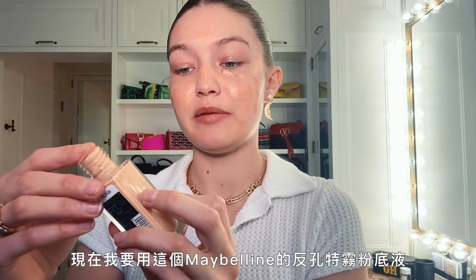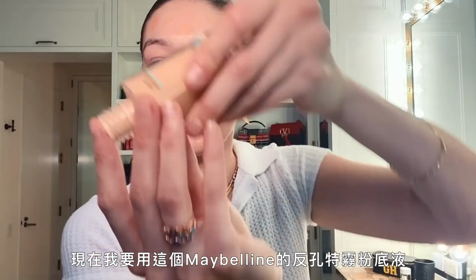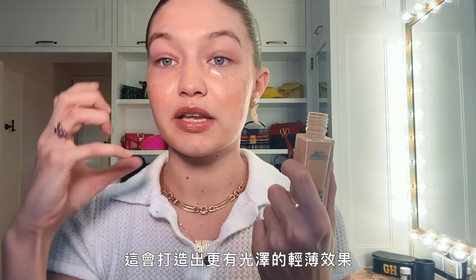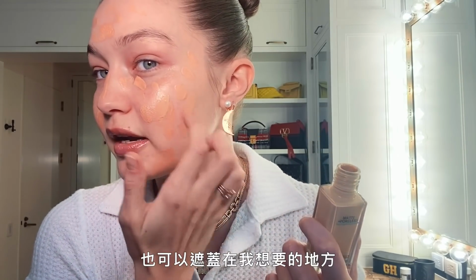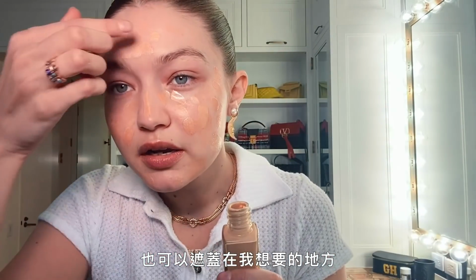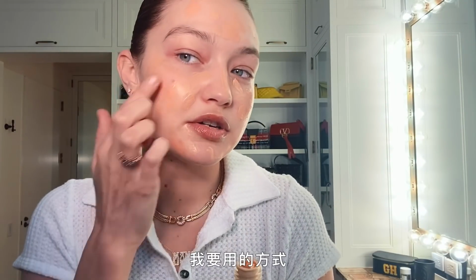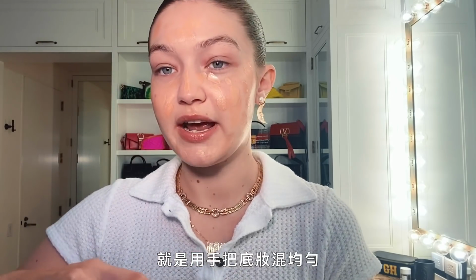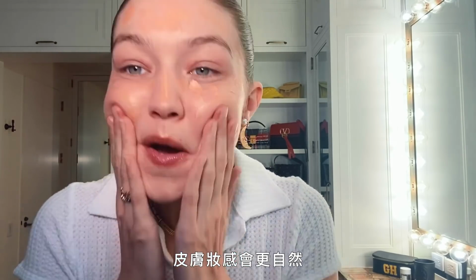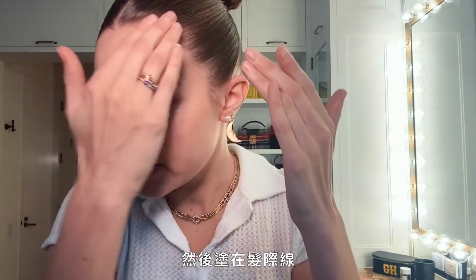Okay, so now I'm gonna take the Maybelline Matte and Poreless foundation, and I just put it on my finger like that. So it takes these more illuminating thin formulas, and it gives it a little bit of coverage in places that I want it. The way that I'm gonna do it is to apply foundation with your hands, because then you can really mix it into the moisturizer and your skin is still there. Also, I always take it and blend it into my hairline.